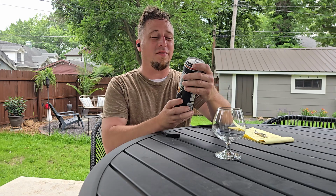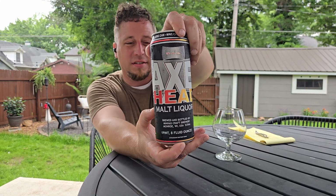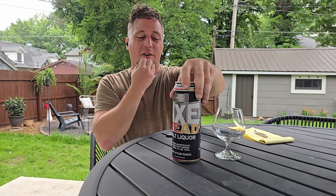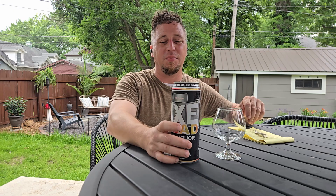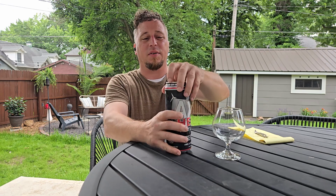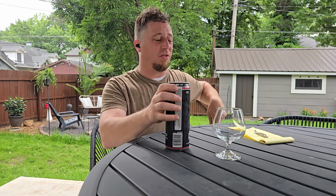Found a surprise, something I've never found before: Axe Head malt liquor. Now, I've heard some stories about the products that this brewery makes. I'll try not to let that bias me, but I got this. While I talk about it, go ahead and pour it, since it's been spinning in the fridge, which it should.